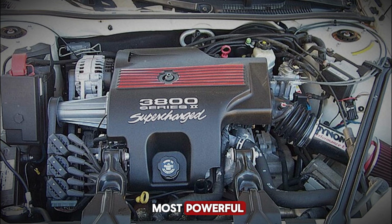It was never the most powerful, never the prettiest, but it earned a reputation for being nearly impossible to kill. That's why mechanics and drivers across America gave it a strange but fitting nickname, the Cockroach Engine.